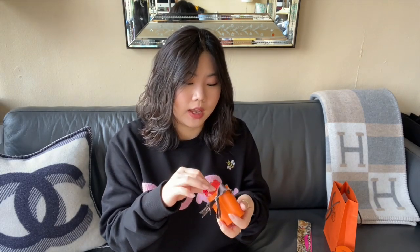They had one. And the SA who was helping me was very lovely. That was the first time I had a pleasant experience in a New York City Hermes boutique, so I think that's the place I would go to. They did have one. She said that these were relatively new and they're intended, well, I'll show you first. So it looks like this.